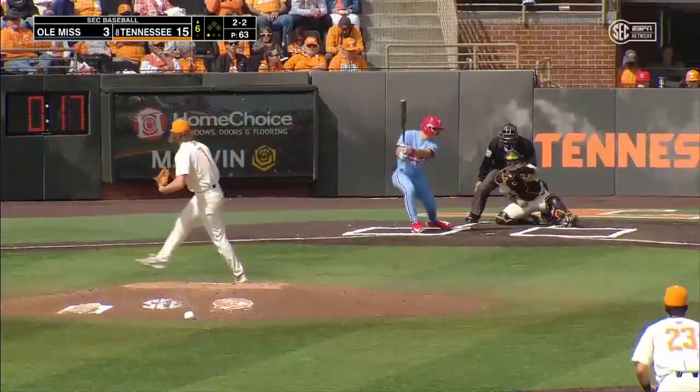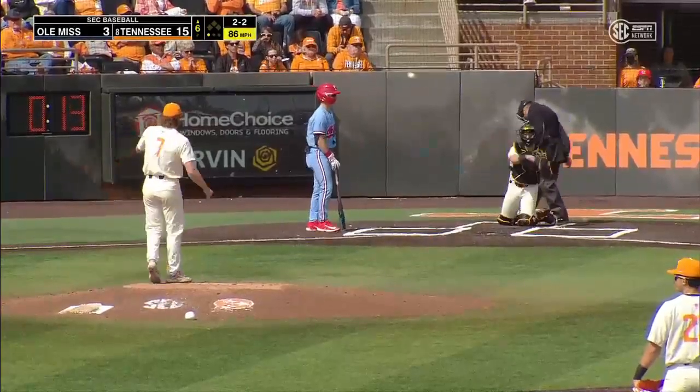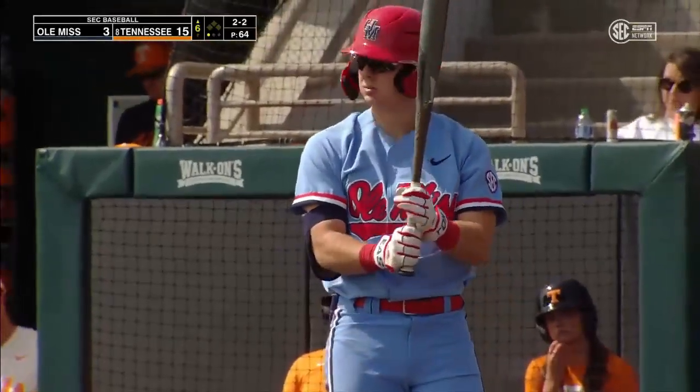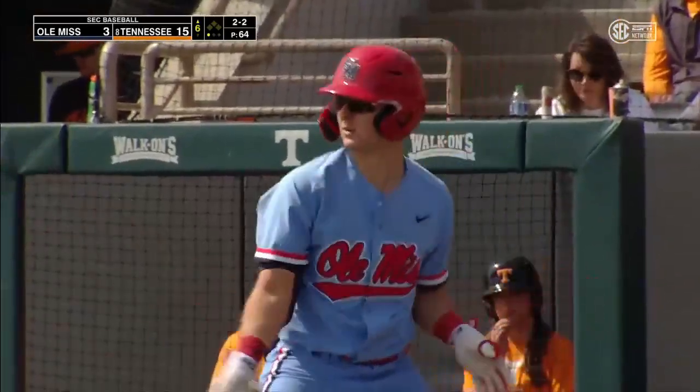Another 2-2. Smithwick stays alive. Smithwick putting up a good fight. Looks similar to his dad, Austin Smithwick, who played at Western Carolina University. Great player at Western Carolina. And he's a great high school coach, obviously teaching his son how to battle with 2 strikes.